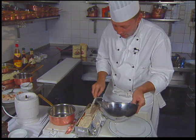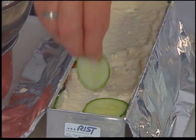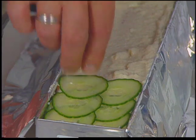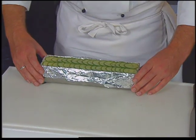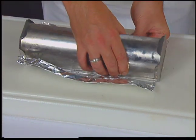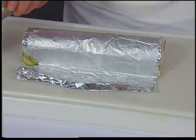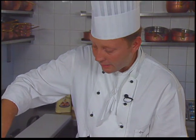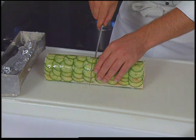Räucherforellenterrine abdecken. After which it is topped with a layer of sliced cucumbers. Wenn die Räucherforellenterrine gut gekühlt ist, dann können wir sie auf ein Brett stürzen. Tipp von mir, verwenden Sie warmes Wasser, wo Sie das Messer eintauchen. Chef Sikra suggests a warm knife to cut the terrine cleanly.